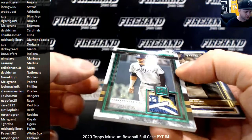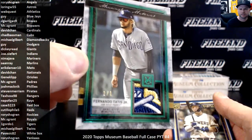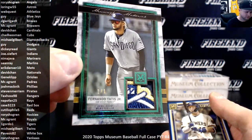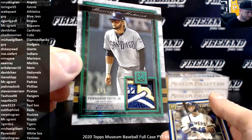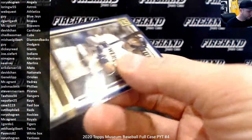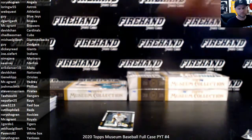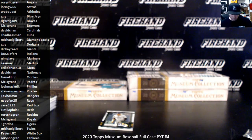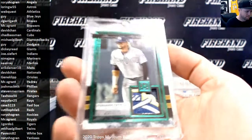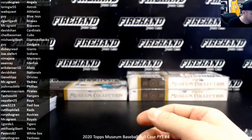Tatis Jr., logo patch 101. Look at that. Sick. Congratulations, the Padres. Keston Hiura to 150. Tatis Jr. patch. It's good.